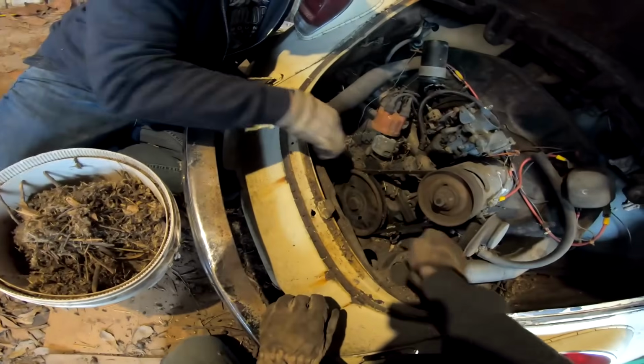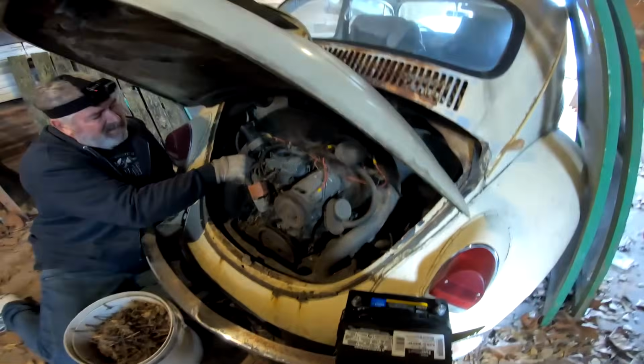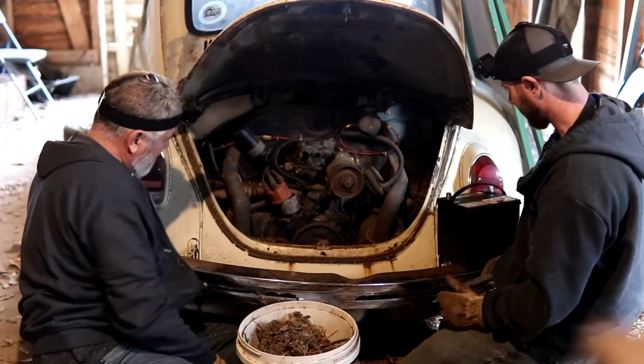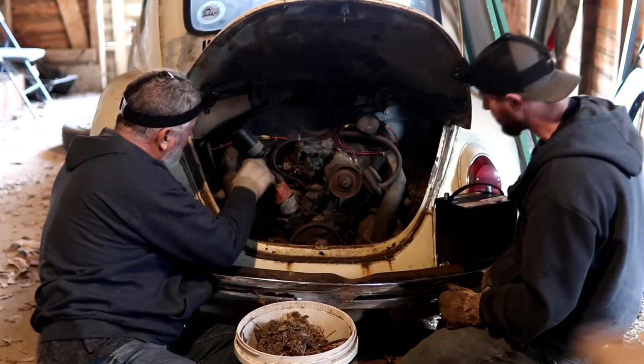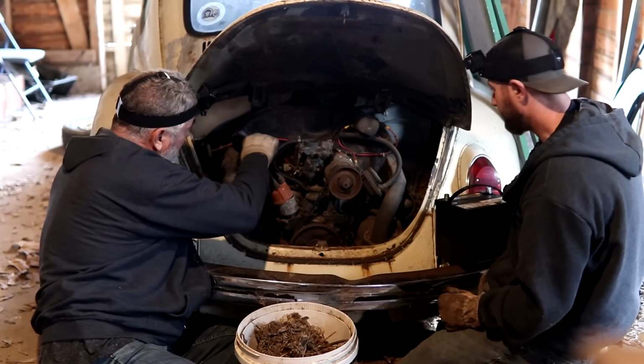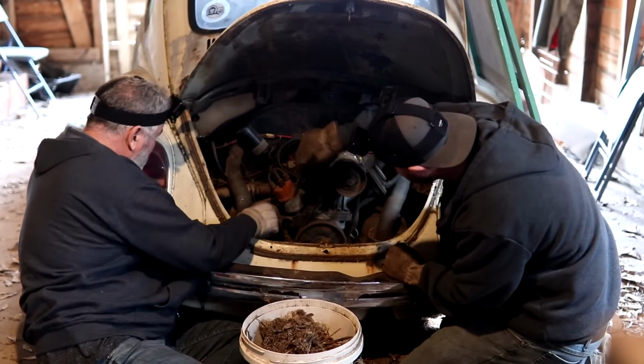See, I think it's just all that stuff down in there though. It already looks 100 times better. Yeah. You can actually see what we got. So I don't know if this is a 1600 or smaller or what, but they didn't make a whole lot of power, but they were sure dependable in my opinion.